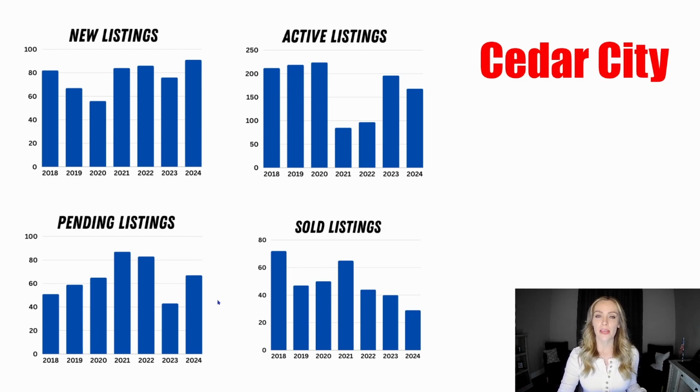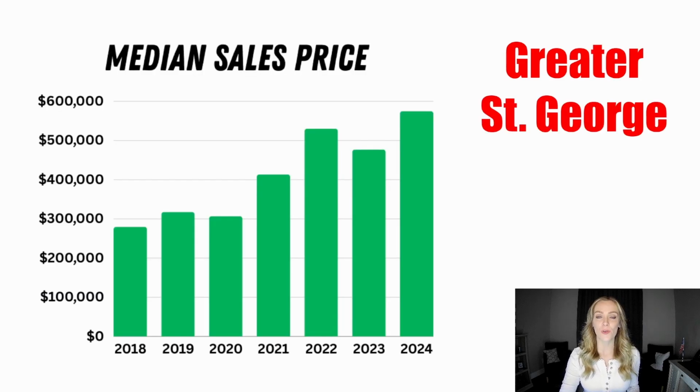So it's really dependent on when these homes went into contract. But that could be why that number is a little bit lower here for sold listings, considering our pending is so much higher than last year in 2023, but our sold listings are lower than they were in 2023. So something to think about there. All right, let's take a look at St. George, and then we will jump into where home prices are headed and where those mortgage interest rates are headed.